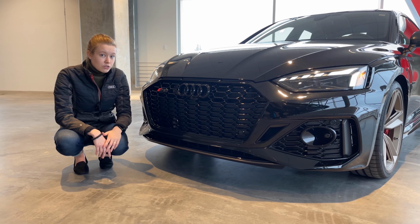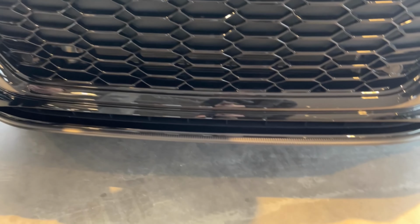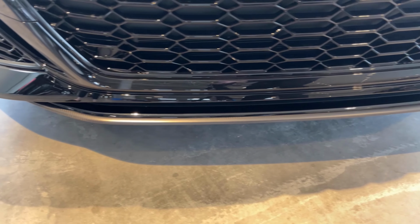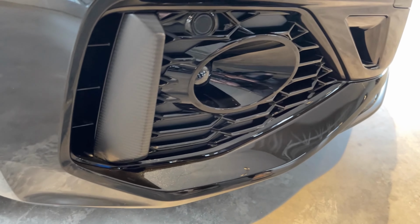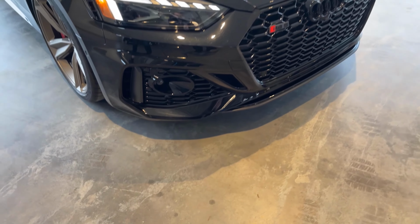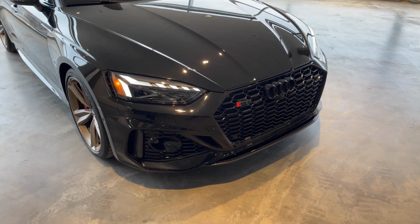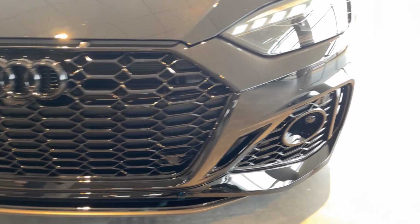So now if you come in a little bit closer, I can show you what those will look like. So right all along here, the front diffuser, that is all of the carbon pieces. I love it because instead of just being a regular carbon package, which is an option, it is matte carbon. So it gives it a really cool look. It's kind of the original design of carbon. And then you can see the black rings and badges, especially on this blacked out RS5. I gotta admit, it looks pretty dang good.